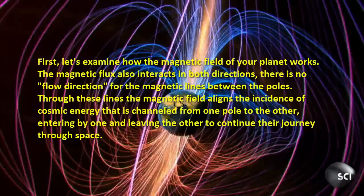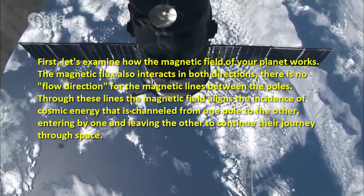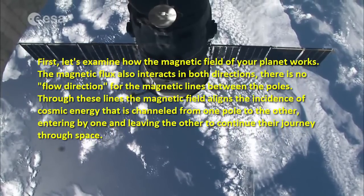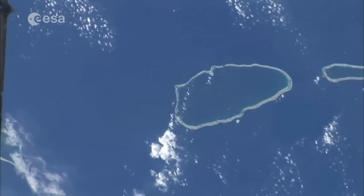First, let's examine how the magnetic field of your planet works. The magnetic flux also interacts in both directions. There is no flow direction for the magnetic lines between the poles. Through these lines the magnetic field aligns the incidence of cosmic energy that is channeled from one pole to the other, entering by one and leaving the other to continue their journey through space.